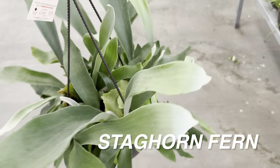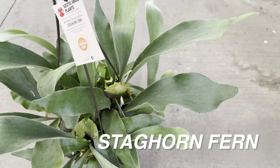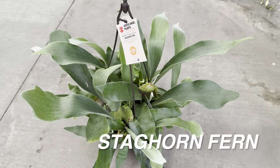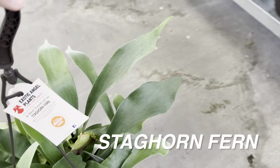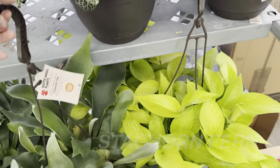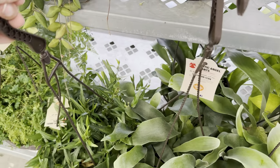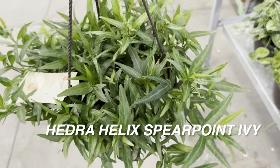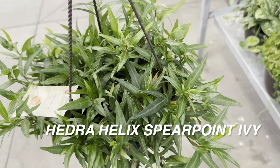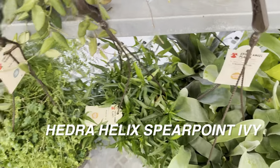And then right over here, we have a staghorn fern, just a regular staghorn fern. I definitely want to get a staghorn fern, but I don't want to grow it in a hanging basket. I definitely want to put it on a plank and put it on one of my walls and display it that way. And then right over here, guys, we have another Hydra Helix Spearpoint Ivy. Nice looking ivy right here. It definitely has a very pointy shape to its leaves.